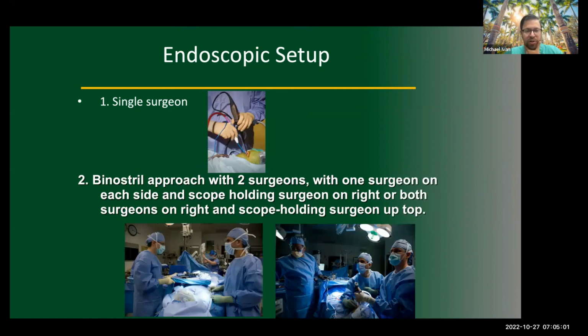A lot of the approaches are done single surgeon, but then we quickly switch to binostril. I would say that some of these cases can be done with just ENT, but there's just a lot of advantages to ENT and neurosurgery working together. We see that more and more, even when either our side or their side's part of the surgery becomes minimal. It's just so much easier to work in a binostril approach, to have 4 hands working at the same time rather than just 2. It gives you better field of view, better clearing of the blood, and ensuring that these margins are negative.